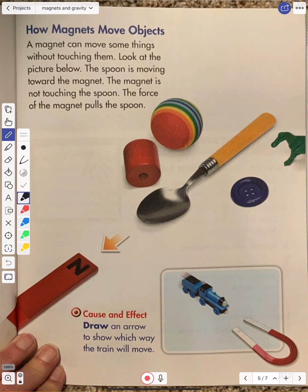Moving on, how magnets move objects. A magnet can move some things without touching them. Look at the picture below. The spoon is moving toward the magnet. The magnet is not touching the spoon. The force of the magnet pulls the spoon.